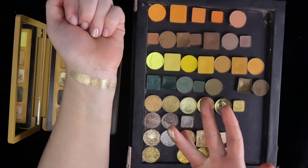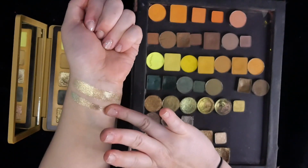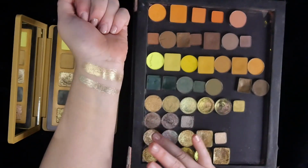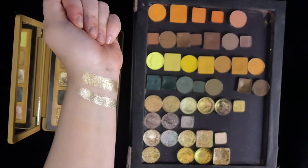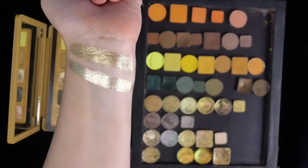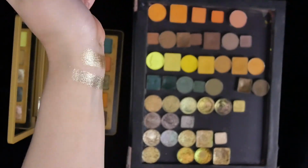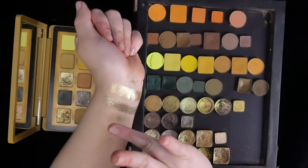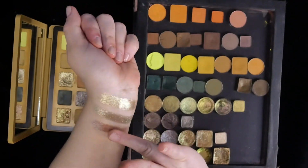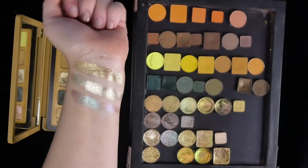The first one I have is Caesium from Terra. This is lighter, actually a bit more cool tone. This is definitely more reflective. The next one I pulled is Carving from Cleona. Okay, this is a lot more green.